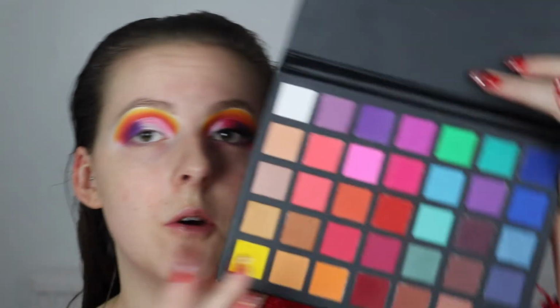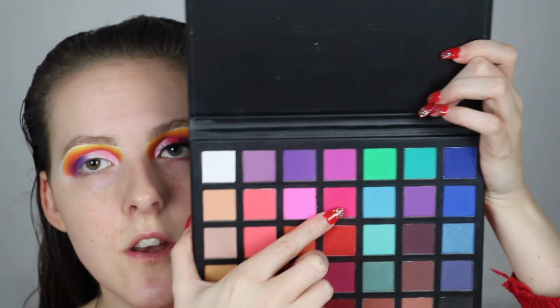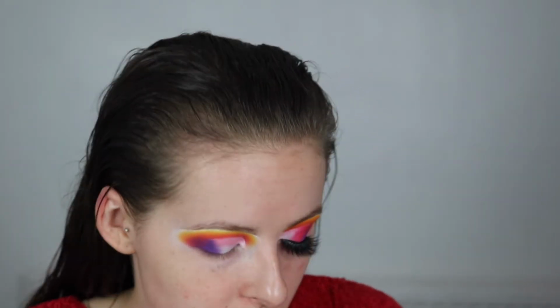Now I'm going to add a different colour, so I'm going to be adding this pink shade here. It's kind of like a dark pink, and I'm going to jump to the Morphe M151 brush again, and I'm going to put this in the centre part of my lid.